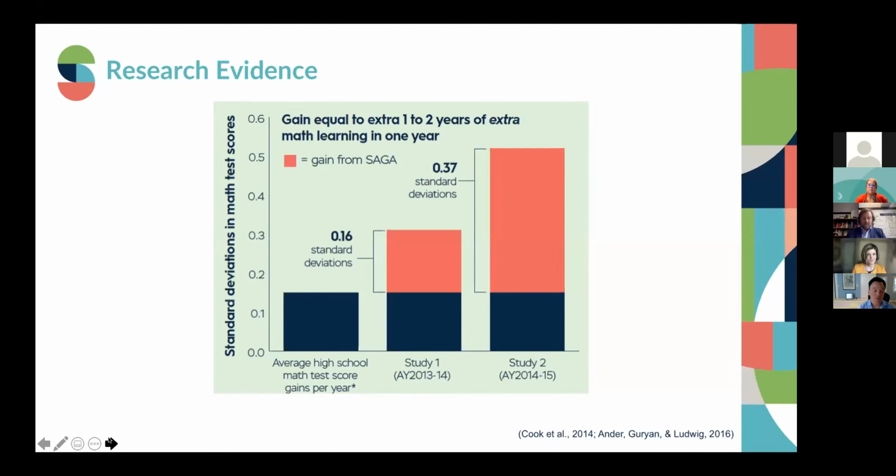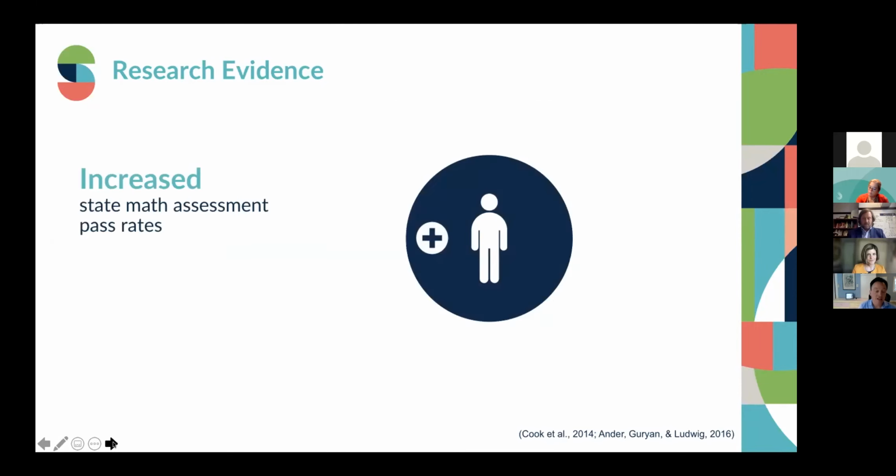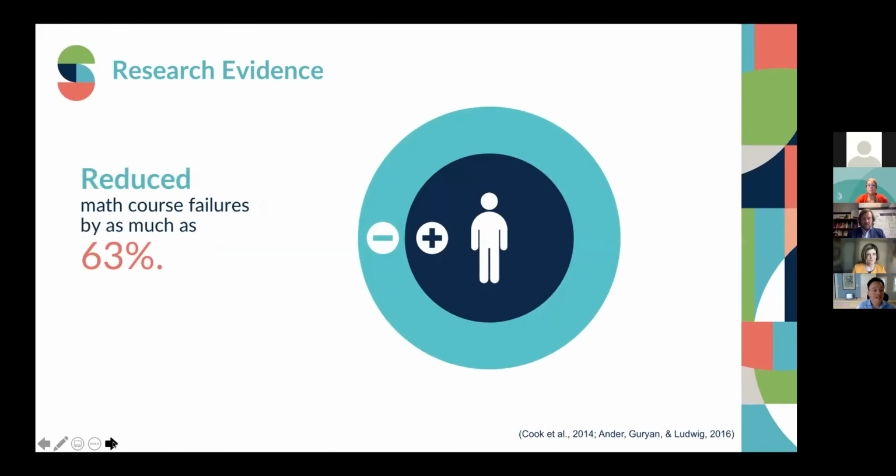In addition to what they'll be learning in the regular school program, an additional 1 to 2 years of extra learning. And again, in high school, particularly important, the high stakes testing, a significant increase in state math assessment pass rates by kids who are tutored versus kids in the control group who did not receive tutoring. Next slide, please. Reducing math course failures by as much as 63%.